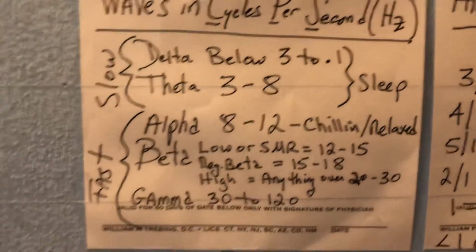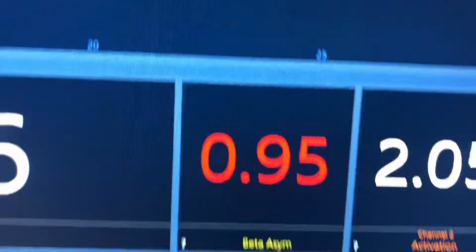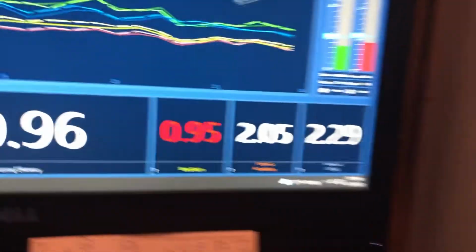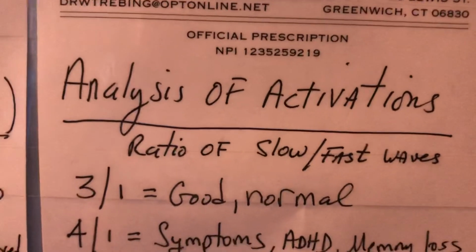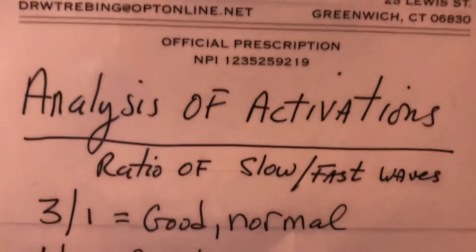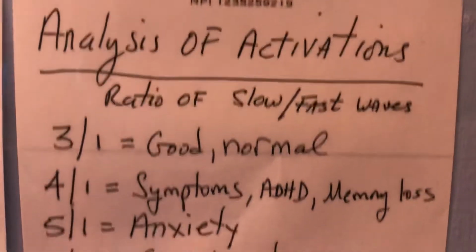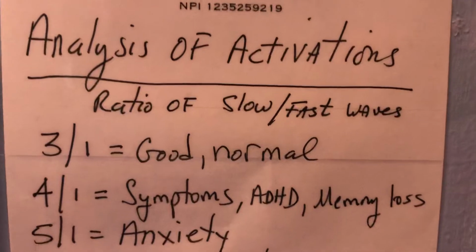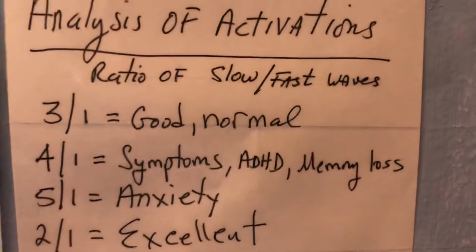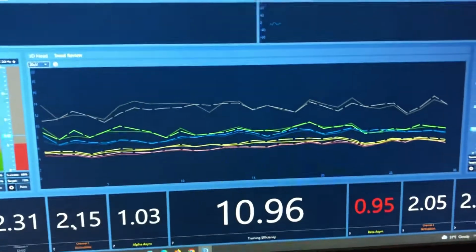And we said that the activation, which is over here, on both of your sides, should be under 3. And that's why I have an analysis of activation up here. It's the ratio of slow to fast waves. 3 to 1, good normal. 4 to 1, you're going to have symptoms, ADHD, memory loss, that type of thing. 5 to 1, slow waves to fast, you're going to have anxiety. And we very rarely see that once we start treating. 2 to 1 is excellent. And getting down below 2 tends to be right around when we know that we need to switch protocol.